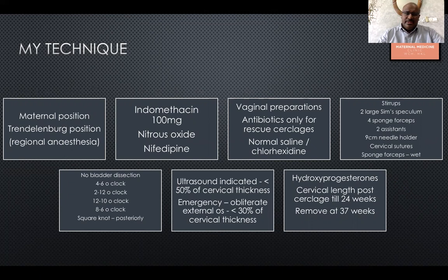It's important to use stirrups. It's important to ask for 2 large sieve speculum. It's important to ask for 4 sponge for sepsis. I've got 2 assistants both on the patient's side. Ask for a particularly long needle holder. Don't struggle with a 6 centimeter. Ask for an 8 or a 9 centimeter needle holder.